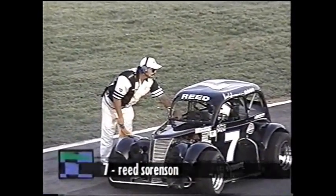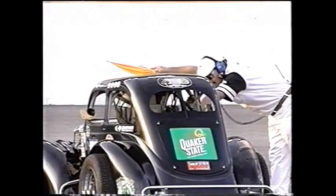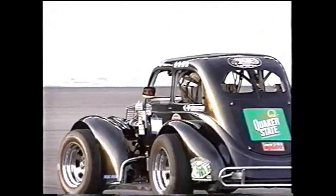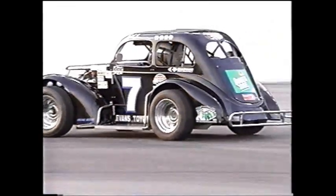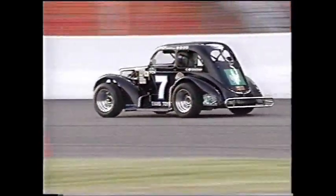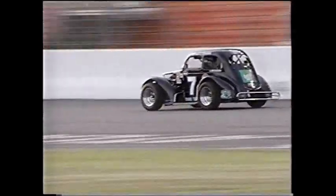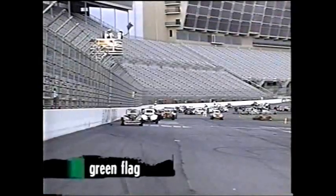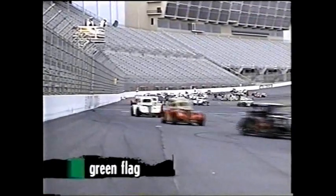And the official just pointed the flag behind him. I bet you anything we're going to see the protect the leader rule come into play here. Whoever spins the leader is sent to the back, assumes responsibility for the accident, and the leader gets their spot once again. In other words, Bill Plemons may get his lead back, and we may see Reed Sorensen rejoin all the way at the end of this field. That's exactly what's going to happen. He is going to have to go to the back, and Plemons is going to get the lead back because of that little bump that he incurred. And look at the lead that Plemons got. He got a great jump coming off turn 4 over Scott Ellis.